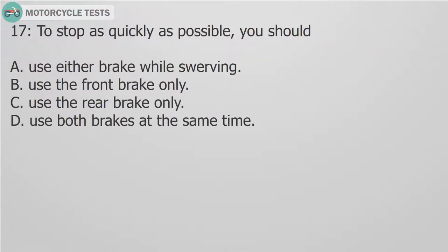Question 17. To stop as quickly as possible, you should A. Use either brake while swerving. B. Use the front brake only. C. Use the rear brake only. D. Use both brakes at the same time.